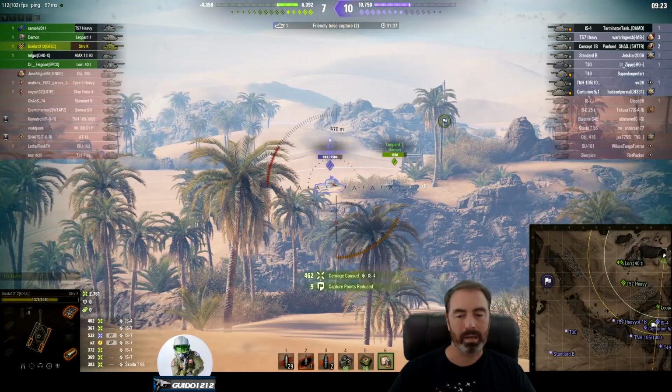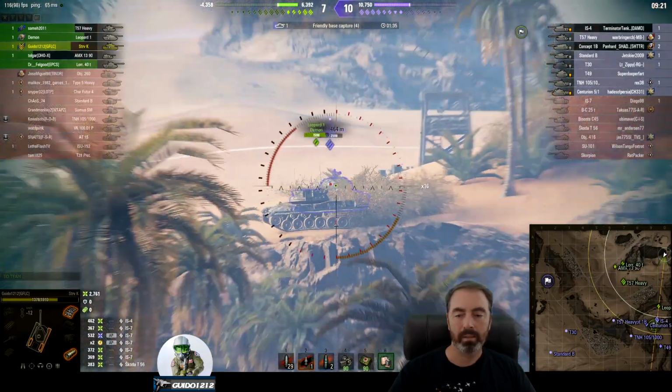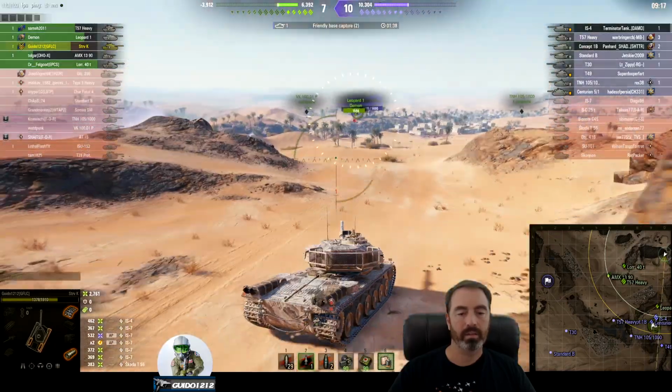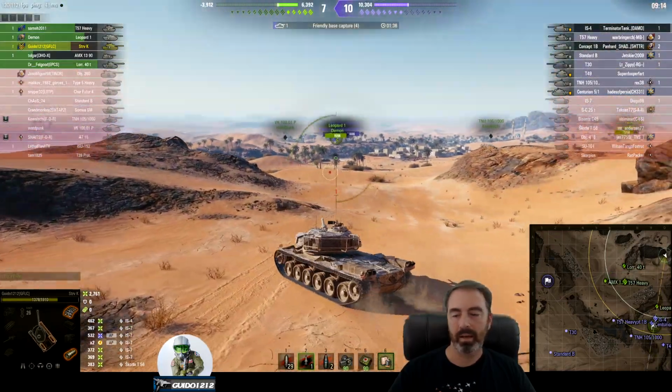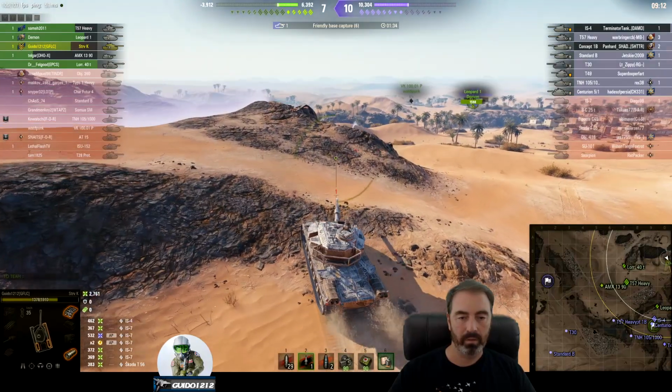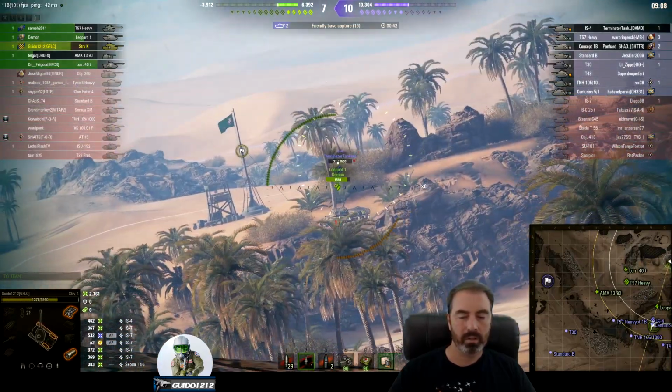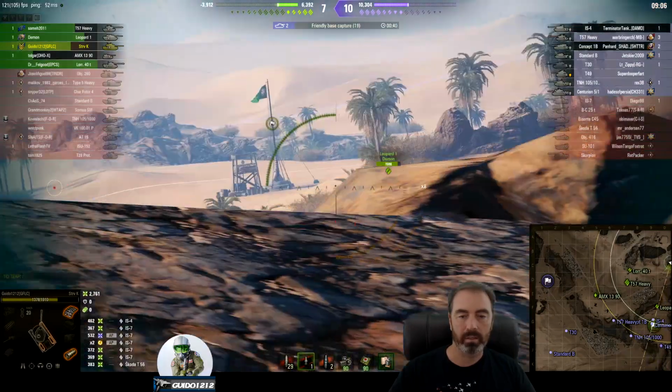I don't want to get spotted up here because I'm just out in the open. There's so many extra guys pushing in. There's a guy there. The Leopard does a fantastic job holding that spot and not dying. I mean, he really is linchpin right now. So I'll come up to this little area. We're at 2,761 damage. I'd really like to kill that guy if I could.